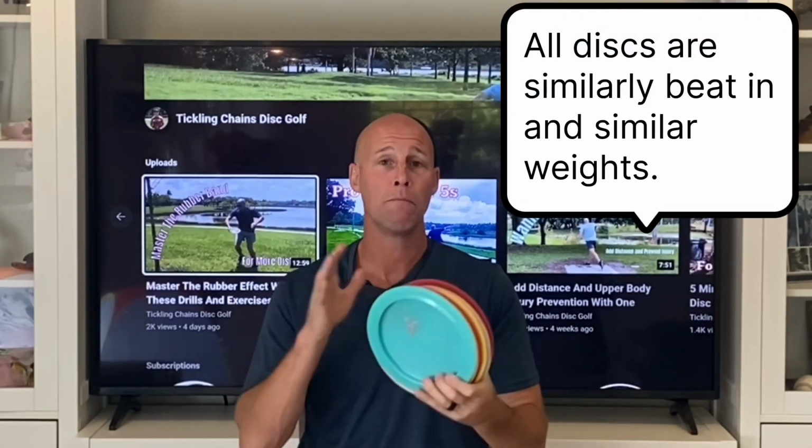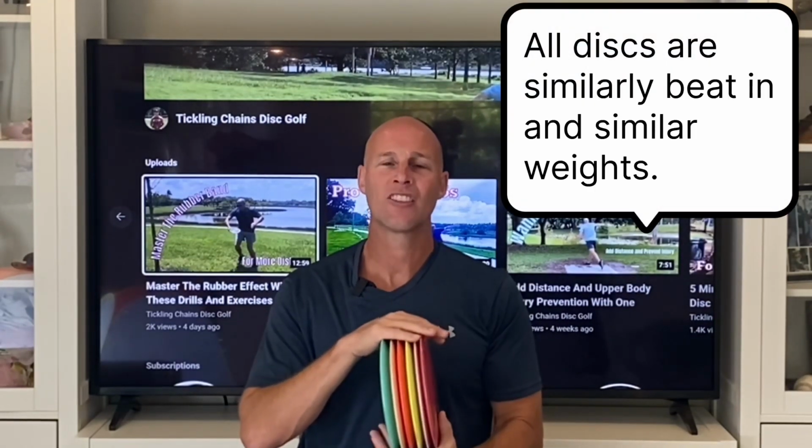All of the discs I'm going to compare today are used and beat in a little bit. That's going to give you the best look as to what it's going to fly like after you break it in. I don't bag any of these, so we'll see if I end up bagging any of these.